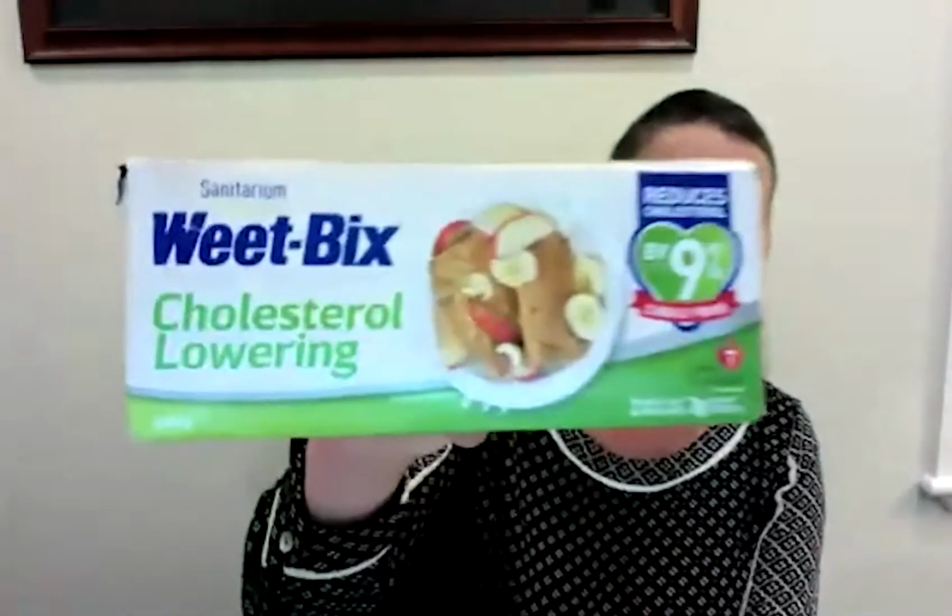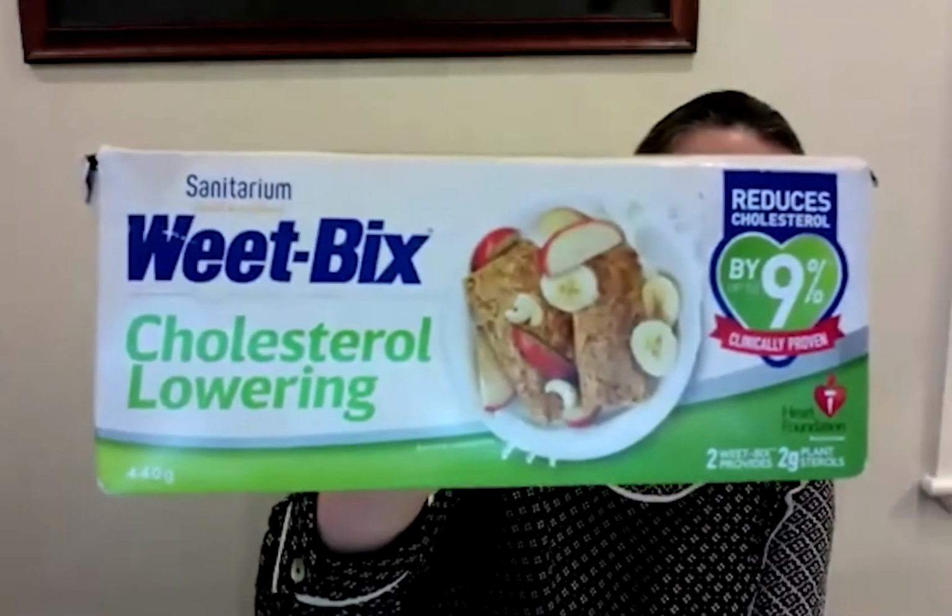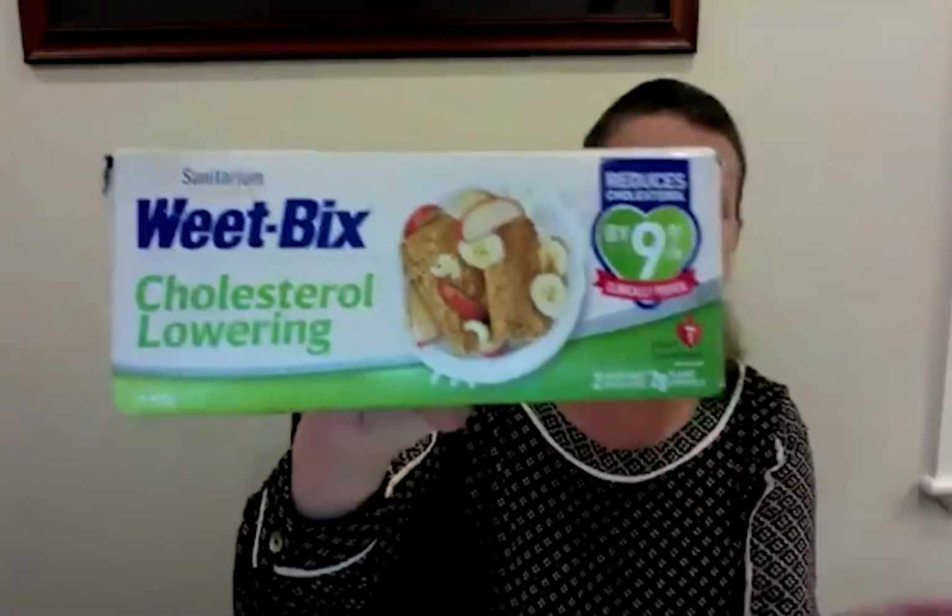And we're trying to look for 2,000 for it to be effective, which is why it's probably one of the functional foods that I'm quite happy with. I don't necessarily want people eating margarine, but if you normally eat Weet-Bix, you can buy the Weet-Bix cholesterol lowering, which is basically the same product, they just put the plant sterols in. 2 of these Weet-Bix biscuits have 2 grams of plant sterols added to it.